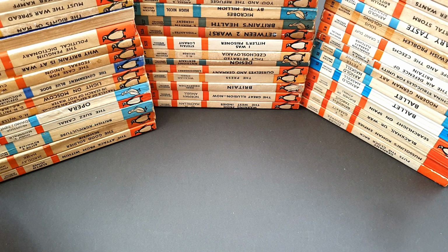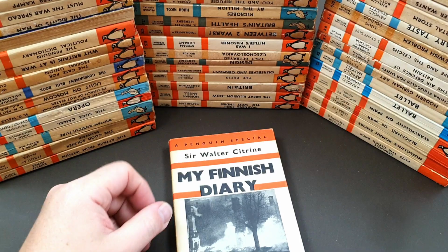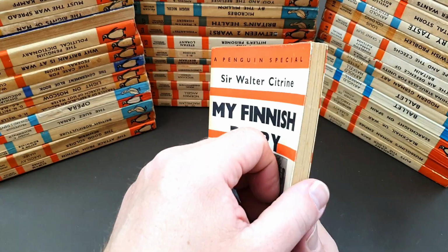So this is number 56, which is my finished diary, illustrated one. So Walter Citern. So I guess this was his experiences in Finland. 56.